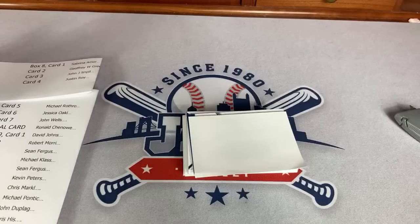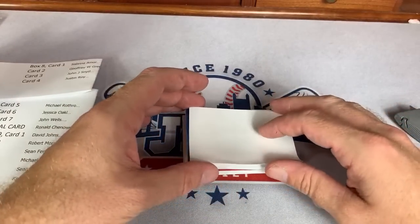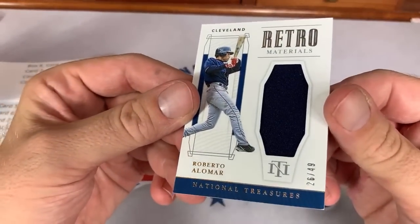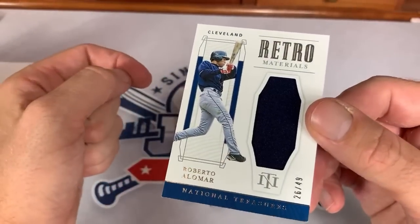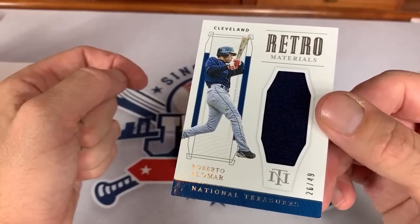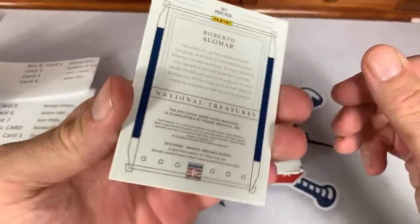Card number 2 is going to Jeffrey W.G. Let's see who you get, Jeffrey. You have, I can see it's out of 49. You got a Robbie Alomar, Hall of Famer, Roberto Alomar, and that's back with the Indians. He bounced around with a bunch of different teams. Padres, Indians, Orioles, Mets, Blue Jays, but had some of his nicest seasons in Cleveland. That's out of 49. Roberto Alomar.